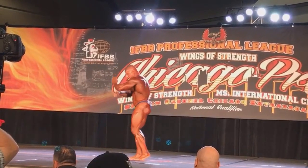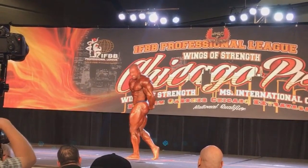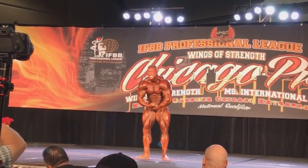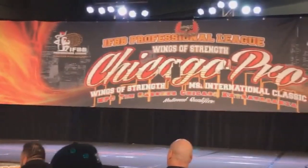Maybe not the best shape, maybe just the lighting thing that doesn't make him look as good as he usually is, because maybe the lighting is washing him out a little. He cannot really show the definition that he has, because that's his game. He's crispy as hell, and that's how he places high or wins the shows. But right now you cannot really see that.